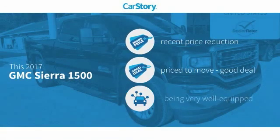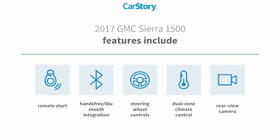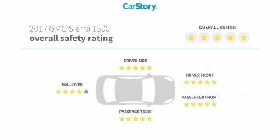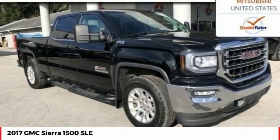Car Story research indicates this vehicle as having a recent price reduction, a good deal, and loaded with features. Features also include remote start, rear view camera, steering wheel controls, hands-free Bluetooth integration. With these ratings, come test drive 2017 Sierra 1500.